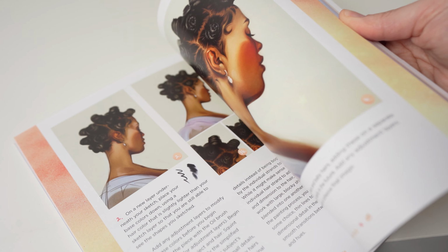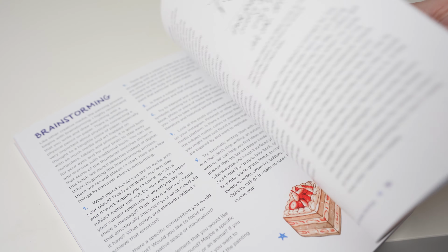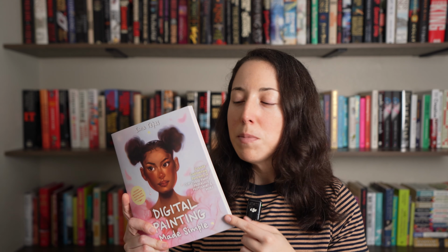Art instruction books can kind of be hit or miss, because most of the time I would rather see something like this in a video tutorial, but sometimes it does help to have it in a book format and be able to consume it at a slower pace while you're doing the work. So I will definitely be going through this and following through with some of the exercises. So if portrait drawing, digital painting is something that you are interested in learning more about, this might be helpful, or at least check out her YouTube channel.